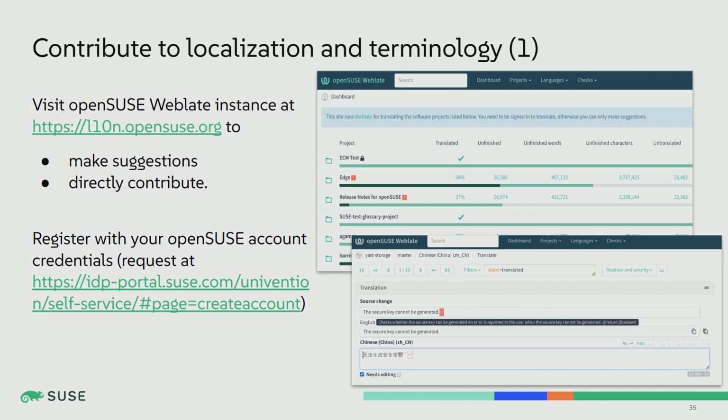And yes, showing here our translation memory tool, which I had mentioned before, as Weblate, which is a browser-based open source translation memory tool. And down here, for example, you see a translation project in Chinese for our YaST component. So you can also contribute here. You can either report an issue or even directly contribute to some translation projects. Some are publicly available. For this, you need an openSUSE account, which you can request at the link shown here, and then you can log into Weblate.